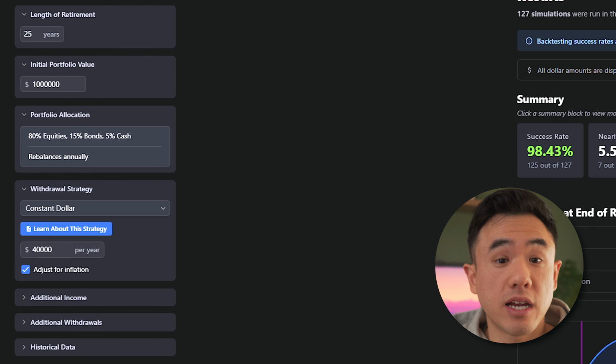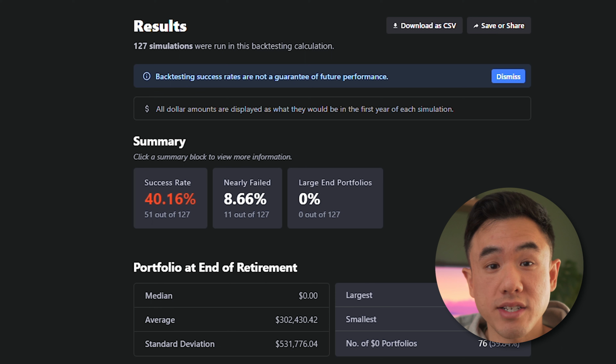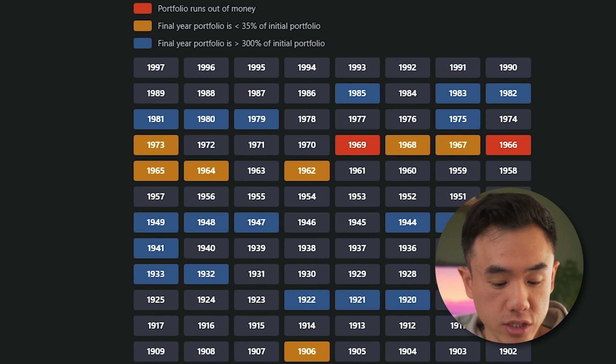Now let's change some factors and, let's say hypothetically we increase our withdrawal rate to $80,000 a year. Now we can see that things look quite different. Our success rate is only 40%, meaning 60% of the time before the 25 years are up, we actually run out of money. If we scroll down the website, it also tells you which year the simulation actually fails.